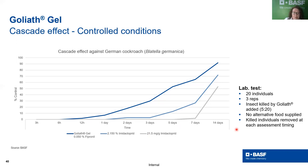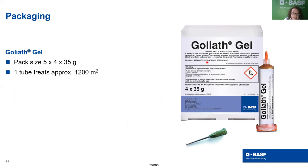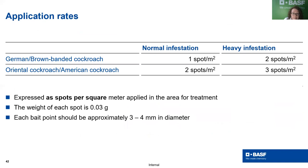So Goliath gel, most people know it's a 35 gram tube, one tube that treats 1200 square meters. As we said, the spot sizes when applied are 1 to 2 spots, and we saw the evidence for that earlier on in the presentation. Each spot is 0.03 grams, which is 3 to 4 millimeters in diameter, as you remember, about the size of a match head.